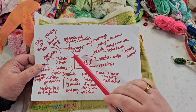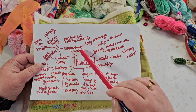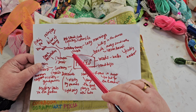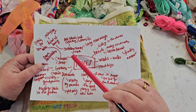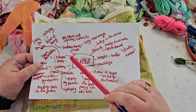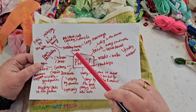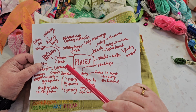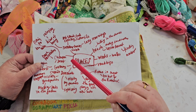Alright, let's see. Then we have summer house or summer cabin. Lots of people have summer houses in Denmark. Some of them are basically like a regular house, but some of them are just like a cabin in the woods, and somewhere in between.